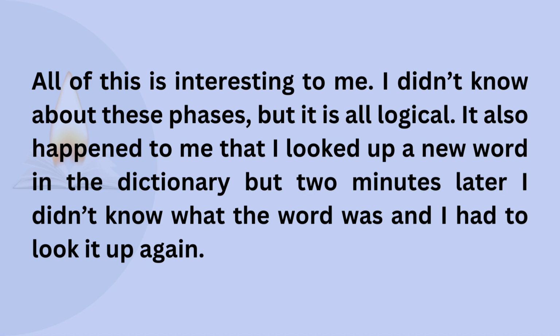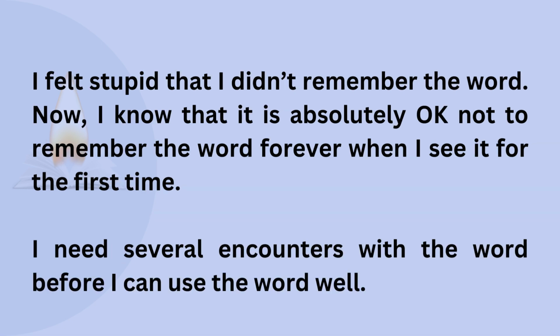All of this is interesting to me. I didn't know about these phases, but it is all logical. It also happened to me that I looked up a new word in the dictionary, but 2 minutes later, I didn't know what the word was, and I had to look it up again. I felt stupid that I didn't remember the word. Now, I know that it is absolutely okay not to remember the word forever when I see it for the first time. I need several encounters with the word before I can use the word well.